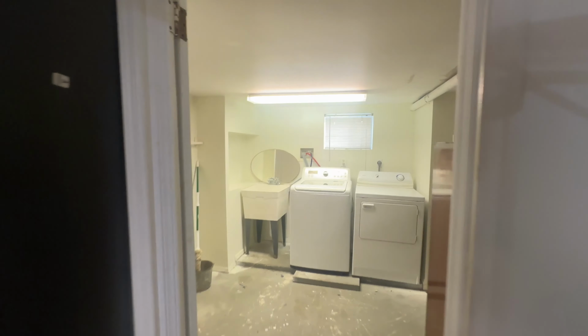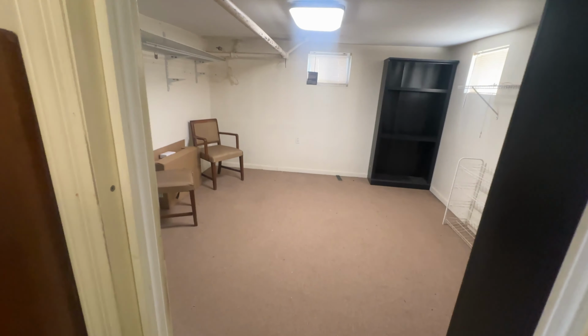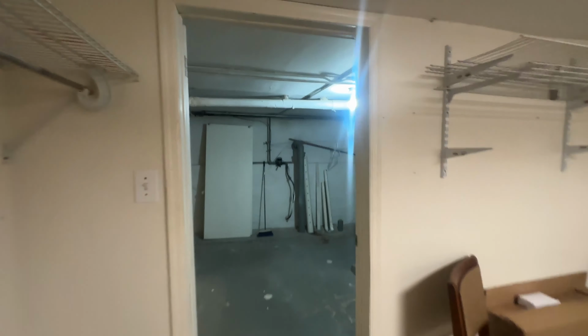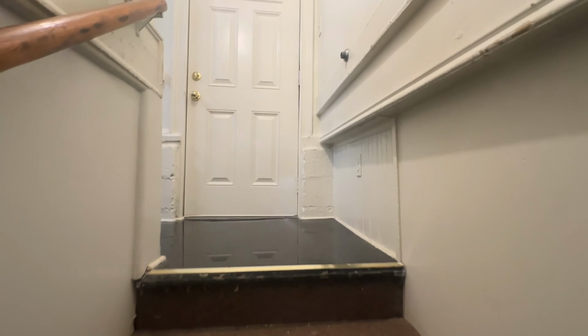So there's definitely some potential here in the basement to make it more rent ready, I should say, where perhaps adding a full bathroom would be able to give you some income potential via renting out the basement. Now as we head upstairs, we're going to take a look at the bedrooms.